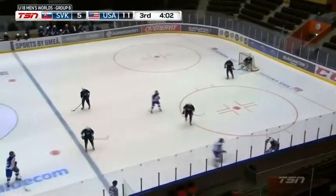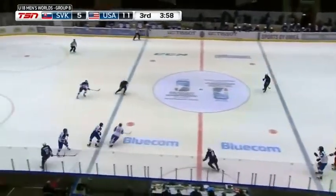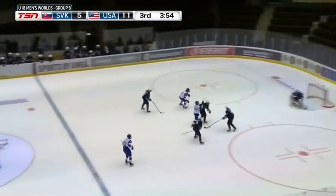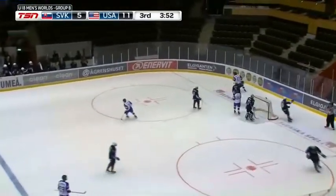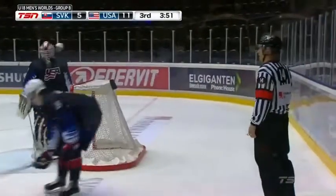So back around to the near side it comes. And out to center. Taken by Slovakia. Right up the middle. His shot is ramped up and out of play off his stick. That shot taken by Samuel Crutch.